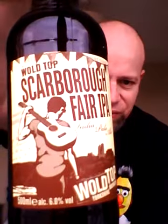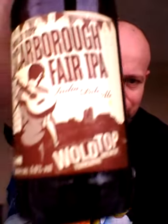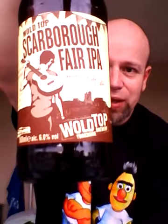Now, the beer I'm doing now is a beer which I first had back at Christmas, and it actually did blow me away. It was one of them beers that you remember for a long time and very, very much enjoyed it. It's brewed by a local brewer, well, not that local to me, a Yorkshire brewer, which is local enough, and it is Wold Scarborough IPA at 6%. There you go, boys and girls. There's the front, there's the back, like we do. Now, this is also actually gluten-free beer by the looks of it.